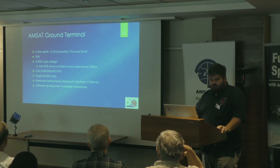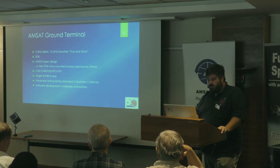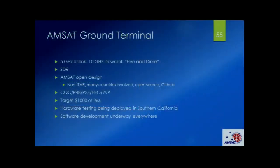AMSAT ground terminal. This is the other end of that equation. This is what we're working on so people will be able to use all these 5 and 10 gigahertz satellites. Five and Dime is the nickname that has been given. It's an SDR-based design. Since it's separated from the space segment, we can work on it in the open and talk to people that aren't U.S. citizens about it.